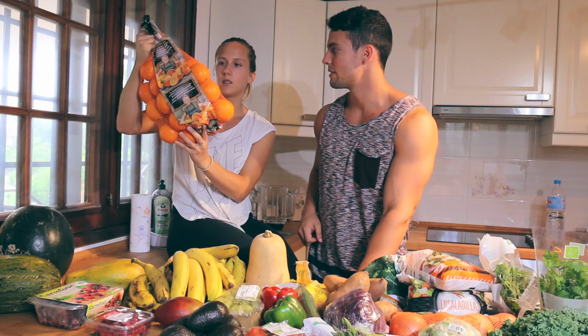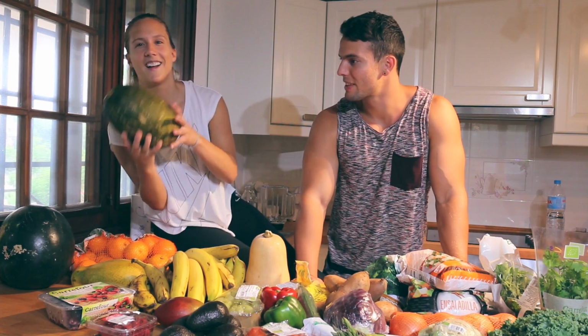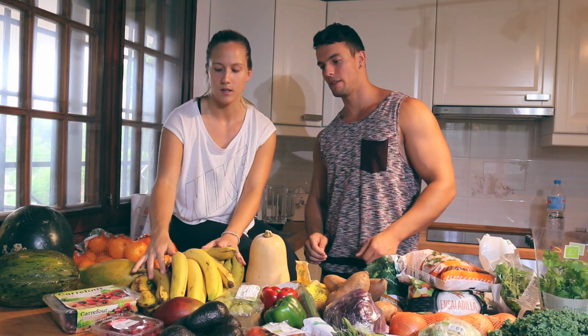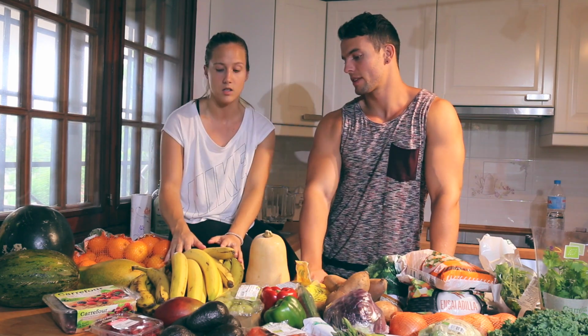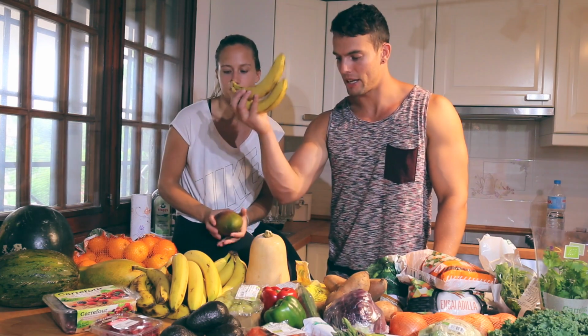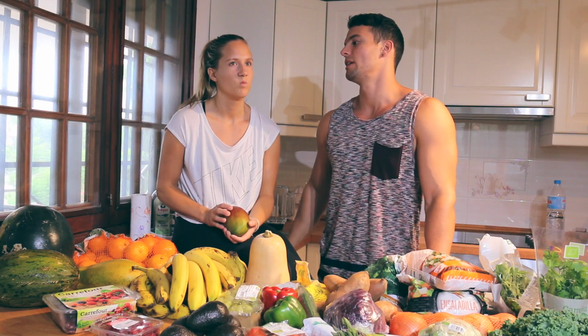We like to use this to make fresh orange juice. A papaya, another melon. Then we have a whole bunch of bananas. We like to use them in our smoothies, or we also freeze them to make banana ice cream. In one smoothie I have 2 bananas, but when you're making banana ice cream I think you get a little bit more, like 4 maybe.